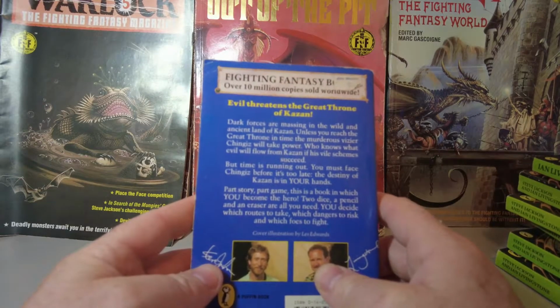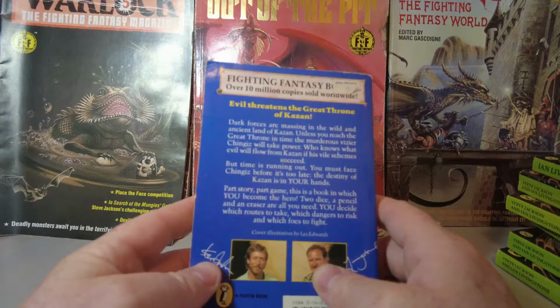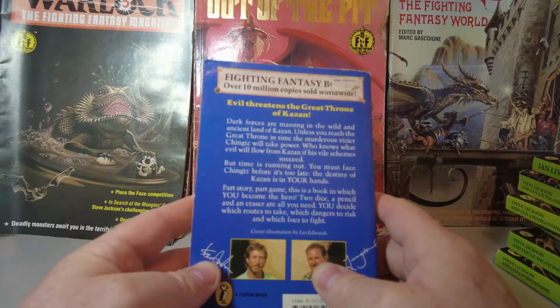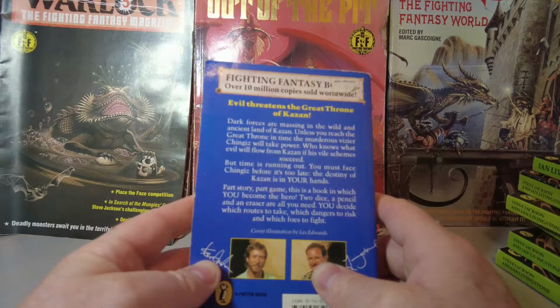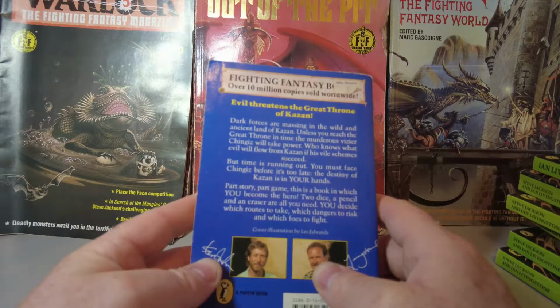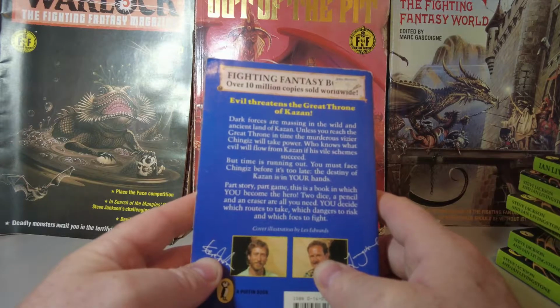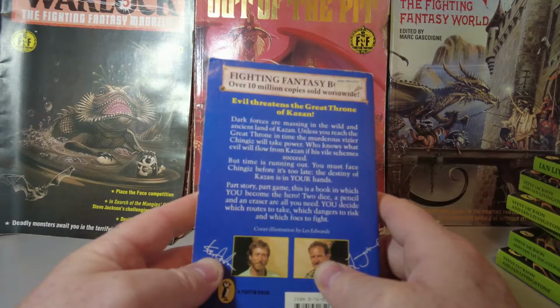So this game book, it says, evil threatens the great throne of Kaizan. Dark forces are massing in the wild and ancient land of Kaizan. Unless you reach the great throne in time, the murderous Pfizer Chingiz will take power. Who knows what evil will flow from Kaizan if his vile schemes succeed. But time is running out. You must face Chingiz, I'm sure that's not pronounced that way, before it's too late. The destiny of Kaizan is in your hands.